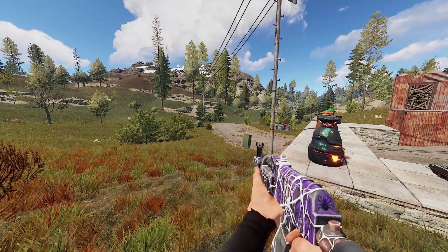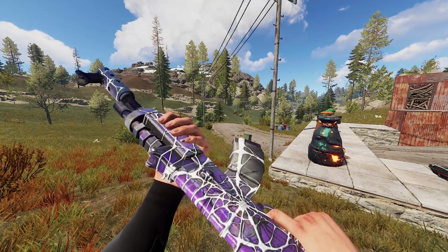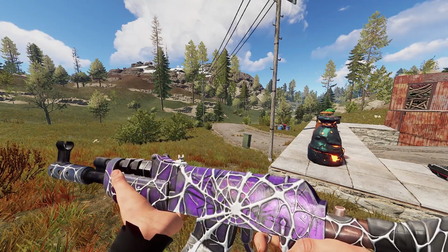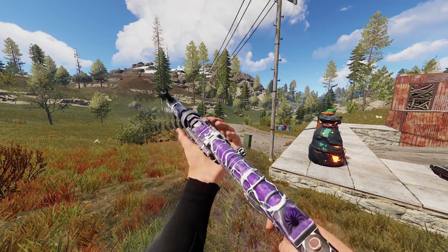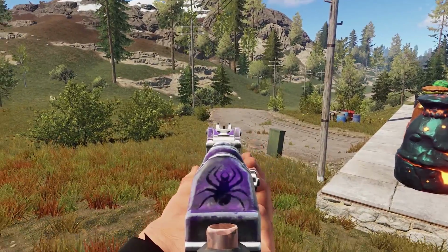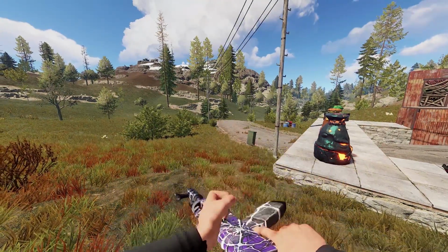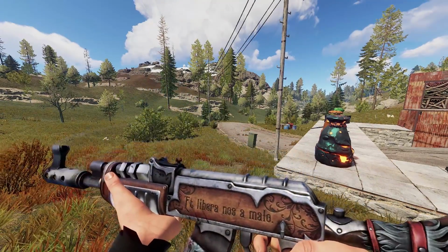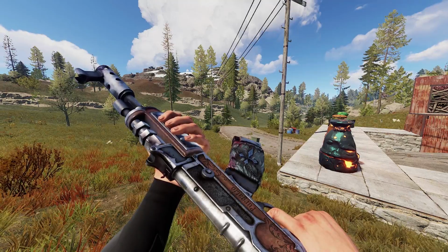Moving on, we've got a very spidery AK for you. This is the AK-47 Arcane by Depsky, and I think you can guess why, because the Arachne, Arcane, I said Arachne, I can't speak. You guys know what I mean, spider. There's spiders. There you go. Alright. Boom.